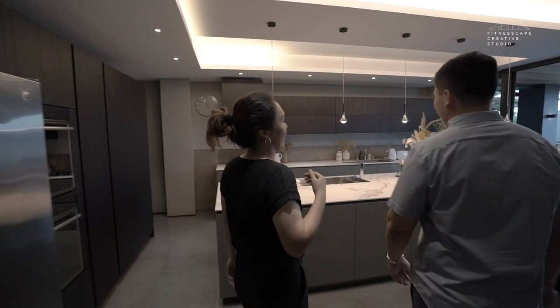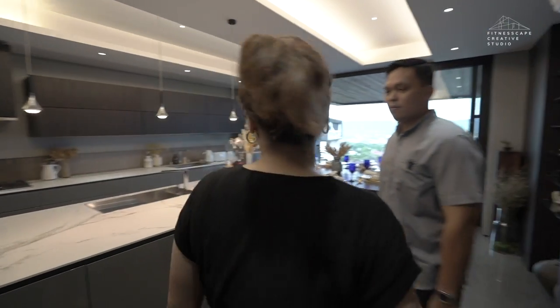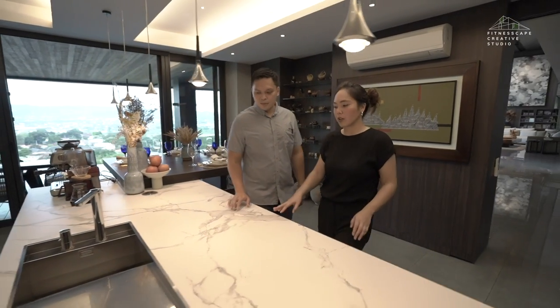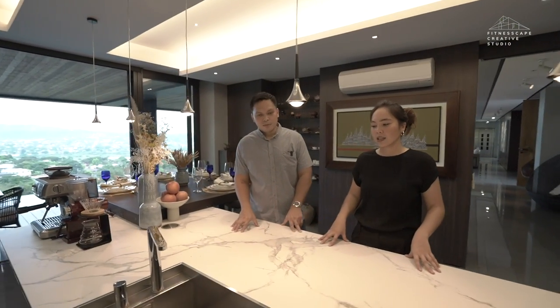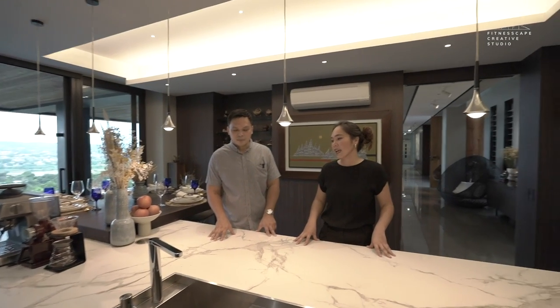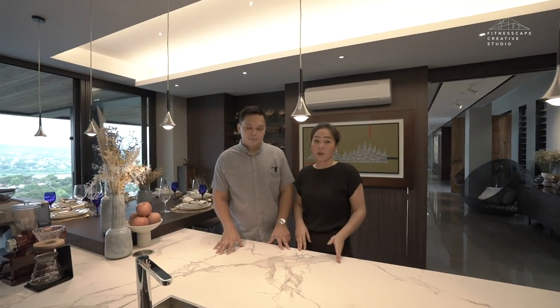So this is the kitchen. Itong kitchen na to is from Polyform. So Italian brand siya. And itong countertop natin is Dekton. It's the highest and most expensive stone. Kasi kahit mag-chop-chop ka dito ng lechon or ng kahit ano, hindi siya mag-break. At kahit init, kaya niya. Pero dahil sobrang expensive, yung mga helper ayaw na tuloy mag-chop. Baka mag-gasgasan.